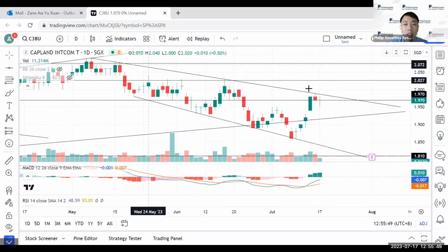So with this trend line resistance as well as this previous support that broke down over here, we will likely find some resistance. We could see a little bit of a pullback this week to retest a good support around 192, 183 over here, which is this trend line as well as recent resistance that we managed to clear over here.